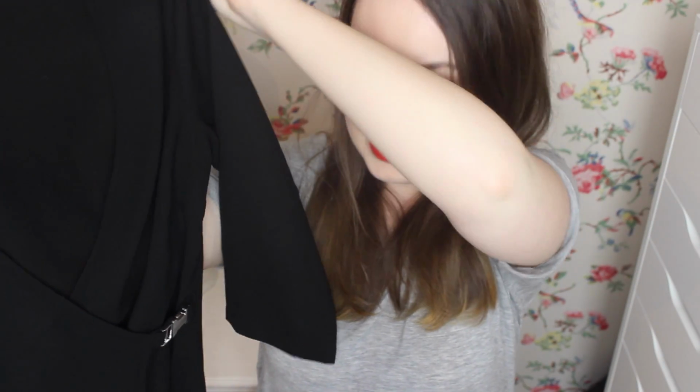But I ended up with this black dress by the brand Vila, which is online at ASOS. I think it's Vila, it's V-I-L-A. It's got 3/4 length sleeves, which I really like because I do not have the best arms. It's got a very low cut kind of V there, but it doesn't show everything, which is quite nice. And then it's got like this belt that kind of cinches you in at the waist, which is really flattering.